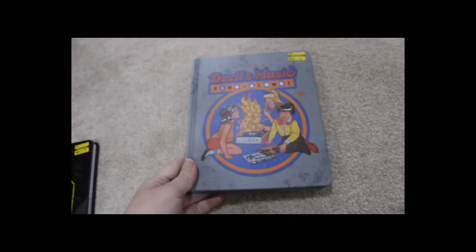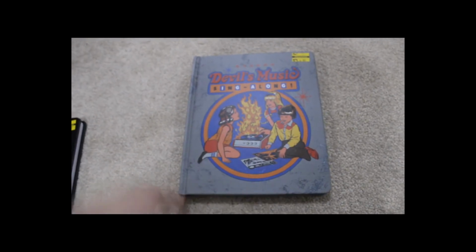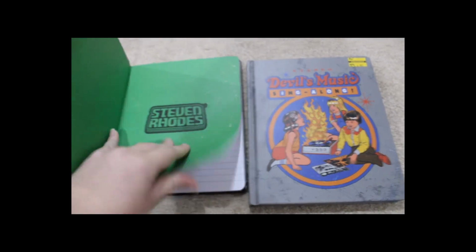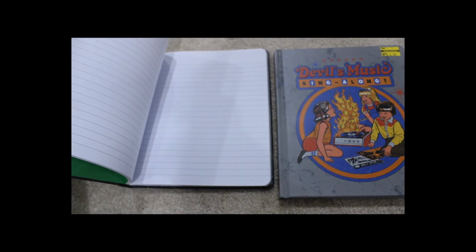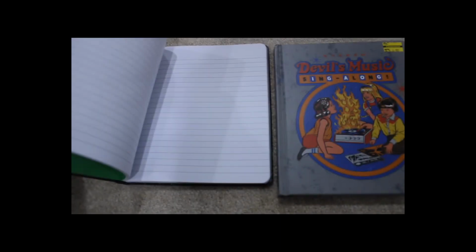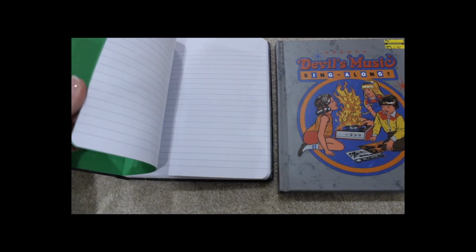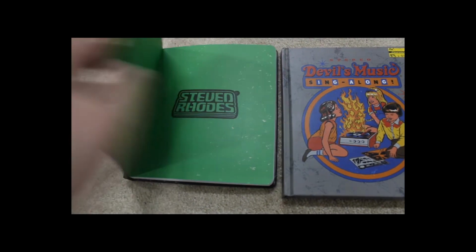These next two I got at Spencer's for $5 each because they were on sale. It is the Devil Music sing-along and the Don't Talk to Strangers journal. They're both lined. They both say Stephen Rhodes on the inside because that's obviously who created this imagery. But yeah, I have those two.